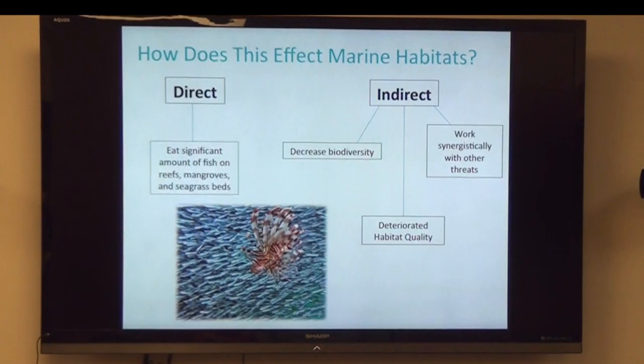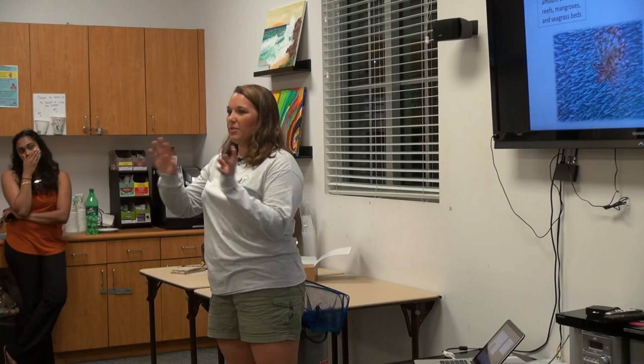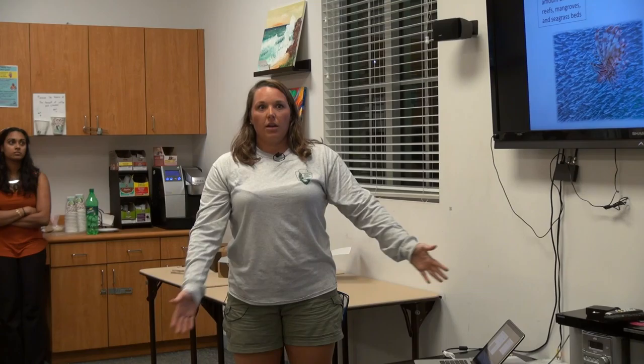So how does this affect the marine habitats here? Well, it does it in two ways, directly and indirectly. Directly, they just eat a significant amount of fish and other things. As I said, generalist predator, they'll eat carnivores, omnivores, herbivores. They'll also eat octopi, some other invertebrates. A study found that recruitment declined by 90% as a result of lionfish being on the reef. And recruitment is when juveniles go into adults. So they reduce that by 90%.